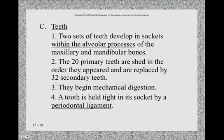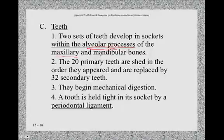Okay, so now let's talk about our teeth, right? Teeth are important for mechanical digestion. Throughout our lifetime, we end up with two sets of teeth that develop in our sockets, in our maxilla and mandible. And these sockets that hold our teeth are called the alveolar processes. Guys, it's real simple. They're just little indentations in your mandible and maxilla where your teeth are going to fit. I apologize again for my dog's barking here, but those are the alveolar processes, real simple.